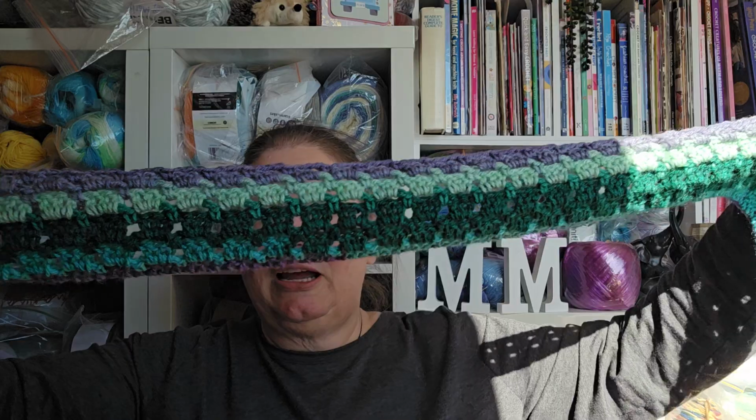Anyhow, moving on. I only have 1 active WIP at the moment. It's the thing that I've been actively working on. And it's another blanket. And this one, I only started it last night. Or yesterday afternoon. Sometime.